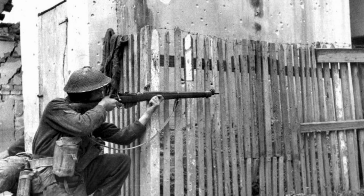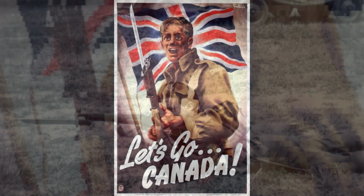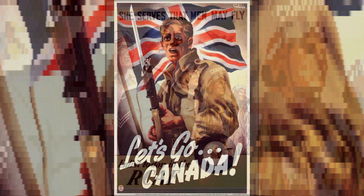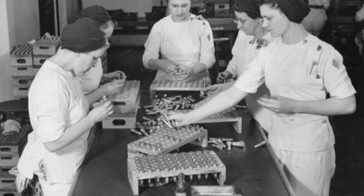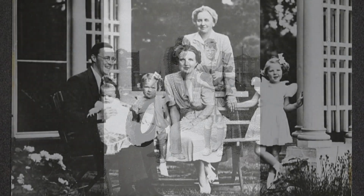The war had a profound impact on the Canadian home front. The government implemented various measures, such as rationing, to ensure supplies were distributed fairly. The Canadian industry shifted its production to support the war effort, manufacturing weapons, munitions, vehicles, and other supplies. Canadian civilians also contributed through volunteering, fundraising, and participating in war bond drives.